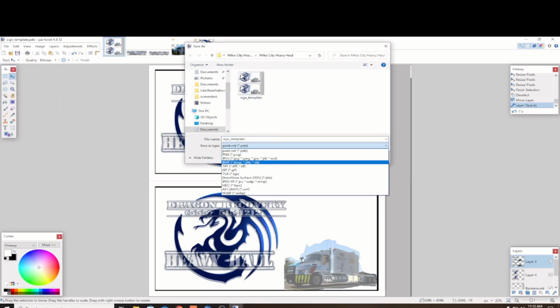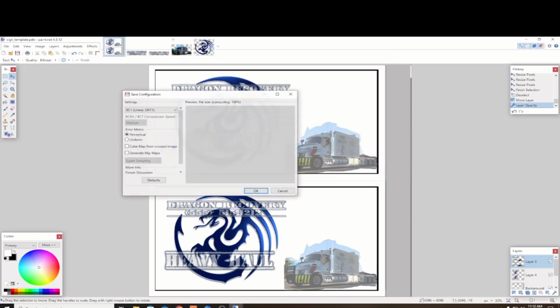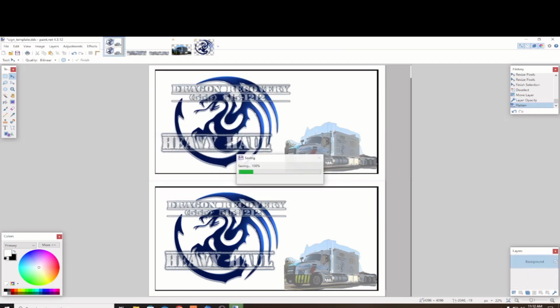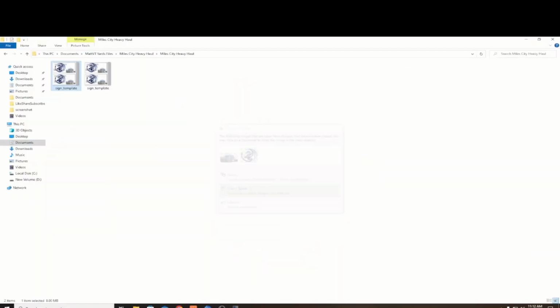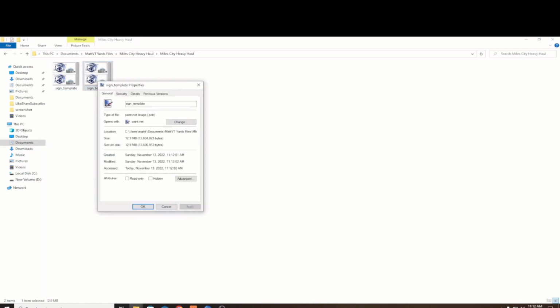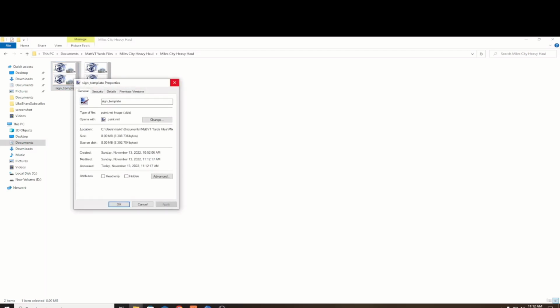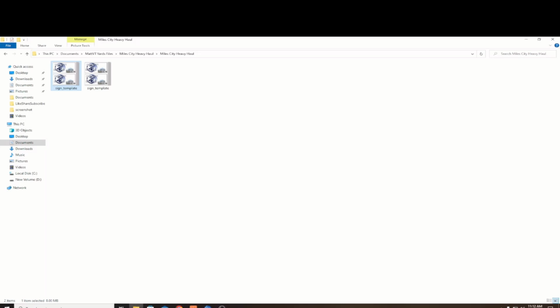Now we're going to save it as a DDS file because that's what the truck needs in the game. So we're going to flatten all the layers, and now we're done in there. As you can see here, I've got one file on the right. I right click it and say properties. It's actually a native PDN file, which is paint.net. Then this one is the DDS file. So the one on the left is the one we're going to want to put in the truck.